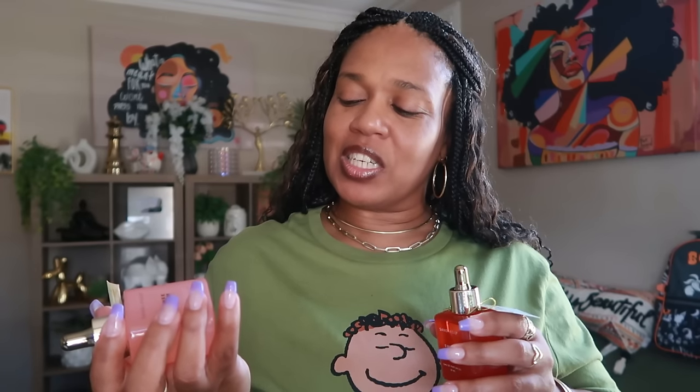I just found this one. Had never seen it before. I'm sure it might have been there, but maybe sold out. I don't know. I don't care. These are amazing. So the notes on the Lychee Dream are pineapple, lemon, lychee, strawberry, vanilla, and cedarwood.